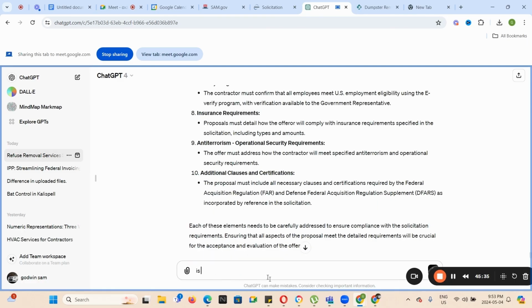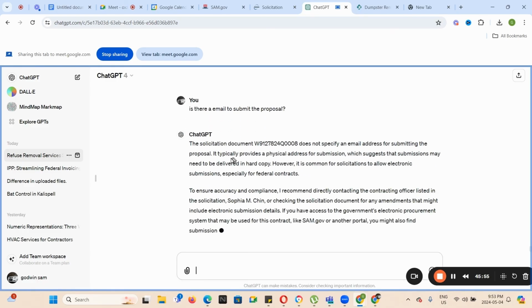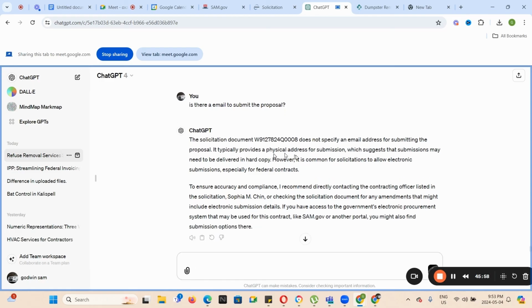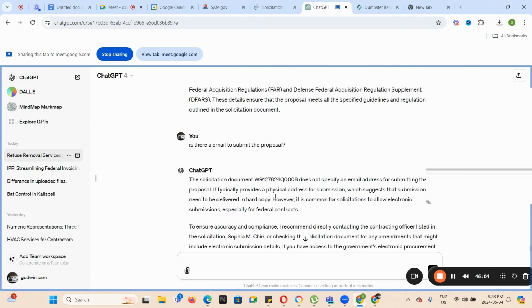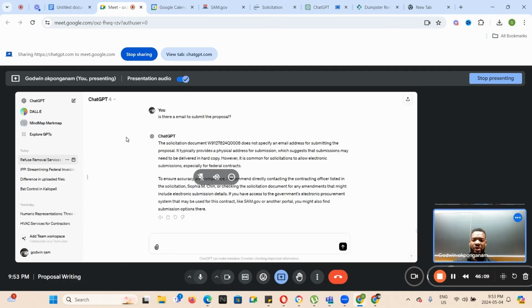Okay, is there an email to submit the proposal? Okay, it doesn't specify any email address for submitting the proposal. It typically provides a physical address for submission. It seems like these guys want mail more so than they want an electronic submission because they provided the name of the contracting officer, but they did not provide her email. So that's interesting. After the proposal is done, you mail it to the office. They provided the address and everything. That's an interesting one. Typically, it's usually electronic.